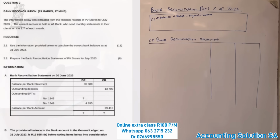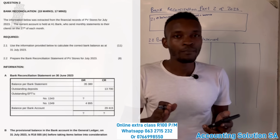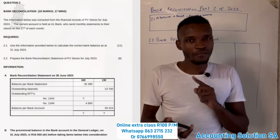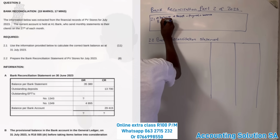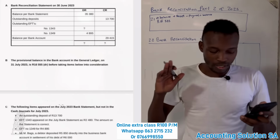Number B, the provisional balance in the bank account in the general ledger on 31 July 2023 was 16,555 rand, and it was debit. Guys, if it is debit or favourable, it's a plus. Favourable simply means that you have a positive balance, you have money in your account. But if it says credit or unfavourable, there is no money, it's negative, you owe the bank. Here we have a positive and we must start with a plus 16,555. Very simple. 1 mark for free, guys. You already got 1 mark.